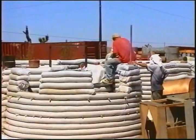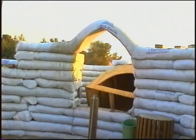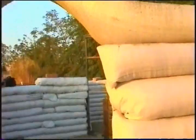With the stabilized earth, we wait a few days for the arch to become bone dry before pulling out the form. If we use unstabilized earth, we must first build at least 4 rows above the arch.